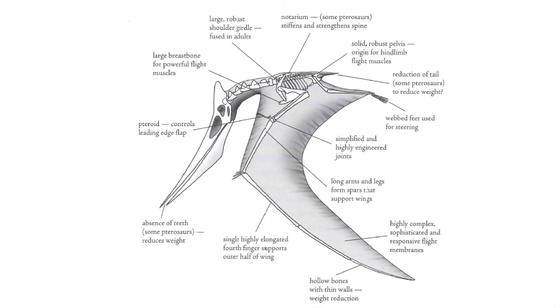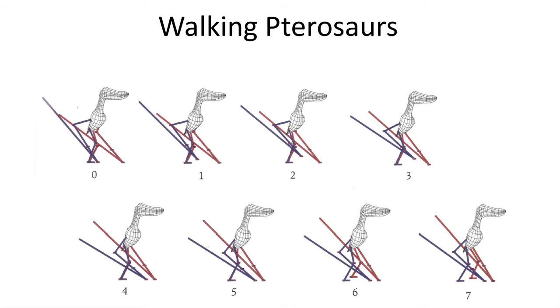The bones of pterosaurs are light and hollow, and together with the powerful flight muscles and complex wing membranes, pterosaurs were exceptional flyers. One question was whether they were good landers. Pterosaurs would walk by retracting their fourth digit and folding the wing membrane under their arms while using both their hands and feet to walk on four legs.